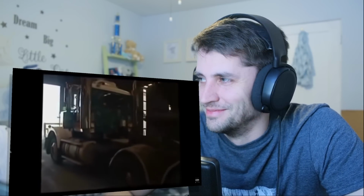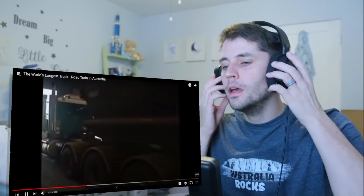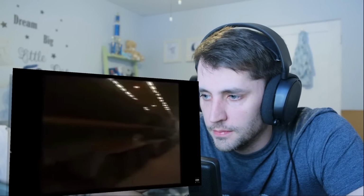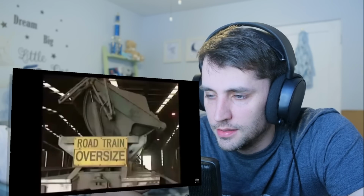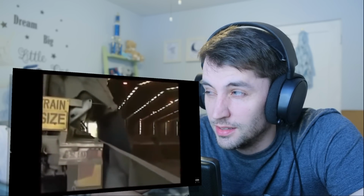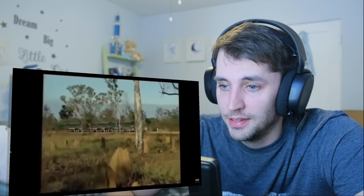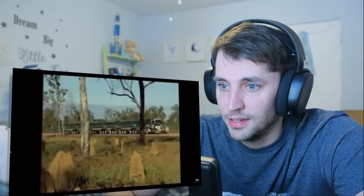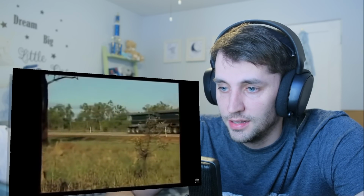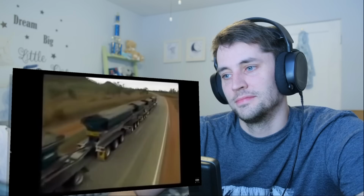The Centipede transports zinc ore from a mine. I'm sure it tells you which tire. In the Northern Territories to a port hundreds of miles away. It works 24 hours a day, 7 days a week. And in 1 year, it can haul 250,000 tons of ore. Australians have come to rely heavily on these amazing machines, and there are plans for even longer road trains in the future. The mining company is so pleased with the performance of the Centipede.